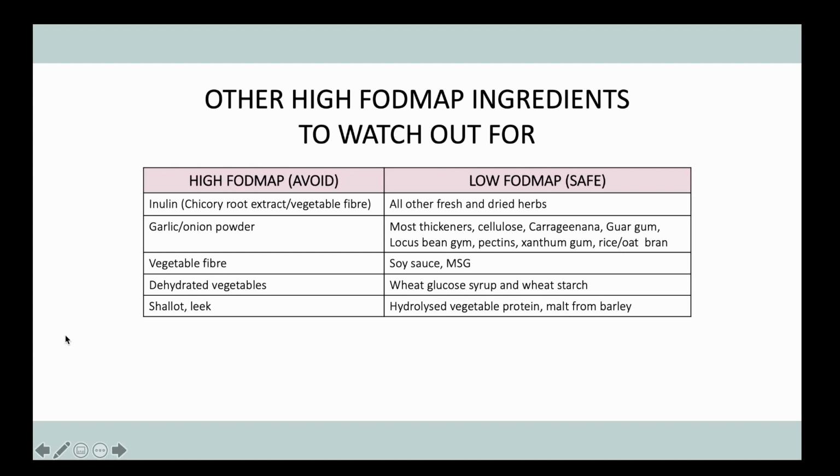Garlic or onion powder in any form. Dehydrated vegetables can be another term for garlic or onion, and shallot or leek is also high FODMAP. So onion, garlic, shallot, and leek are often found in savoury products like soups, pasta sauces, flavour sachets, or simmer sauces. They'll usually be listed as such and should be avoided if you see those terms.